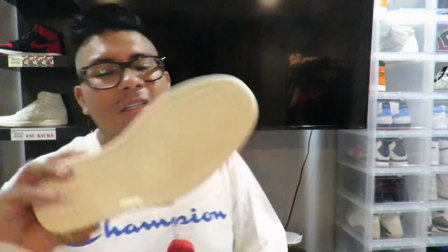I really love this colorway that they did, this off-white colorway, and it's just so beautiful to look at. The smell is just amazing, honestly. And yeah, so number 2 on my list is the Jordan 1 Retro, but it has to be the high cut, you know. The high cut is where it matters.